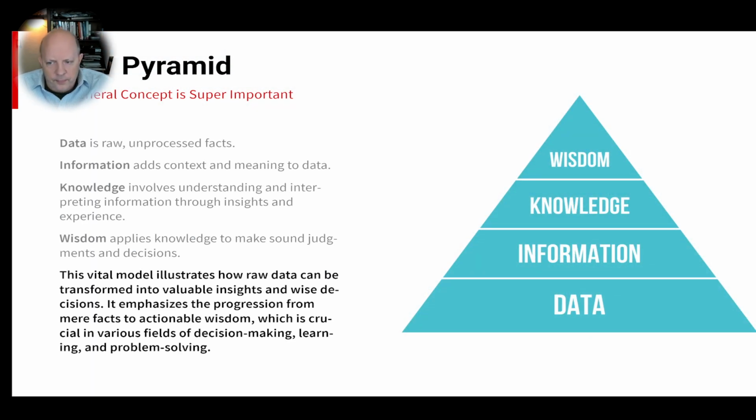This is the data, information, knowledge, and wisdom pyramid. And this is a basic concept that we need to understand. There's another slide that I love about 10 times more than this. Basically, data is any raw information.